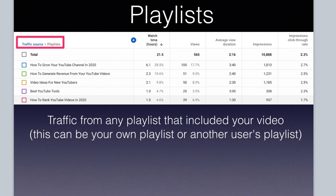Playlists, that's another traffic source type. And this is traffic from any playlist that included your video. So it could be your own playlist, or maybe somebody has added your video in their playlist. So sometimes, especially if you've got a new channel, one idea is that you start off by putting a very popular video from somebody else's channel in your playlist.